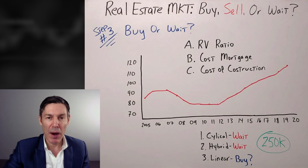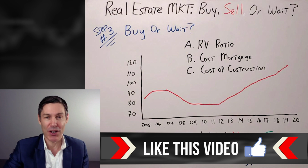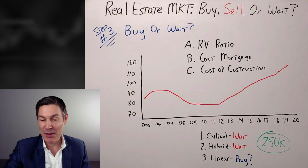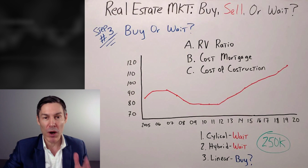So should you buy a home or wait? Well, if you're in a cyclical market or a hybrid market, definitely wait. Do not pull the trigger right now. And this isn't investment advice. Again, I'm telling you what I would do or I would suggest to my friends and family members. But there is no way I would buy a house right now in a cyclical market or a hybrid market. I'm a renter 100%.